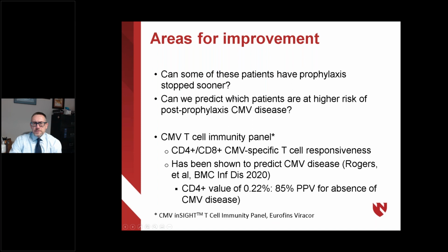So, in thinking about this as a team, what are some of the specific questions to try to improve upon our practice? I think there's clearly this question of, can some of these people have their prophylaxis stopped sooner? Getting to the pill burden and the cost and the avoidance of side effects like leukopenia. And whether you stop it sooner than we do or go for the full period, how can we predict who's at risk of developing CMV despite the prophylaxis that we've used for them?